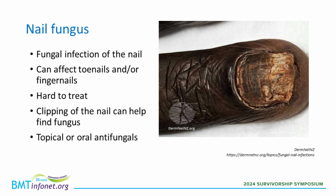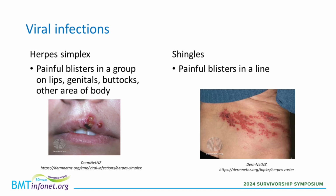But essentially, you should know that this can affect toenails and fingernails, and that for diagnosing the fungus, we actually take a nail clipping. So we just cut the nail the way you would trim your nails, and then we send that off to the lab to identify whether fungus is present and which type is present.